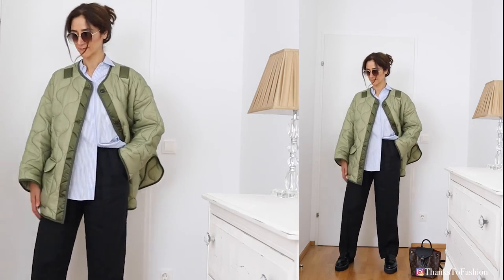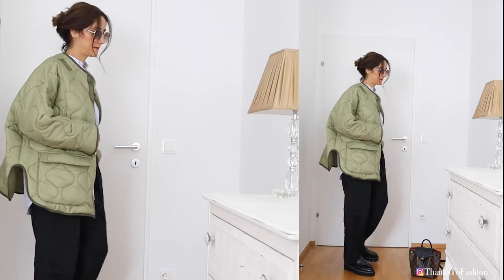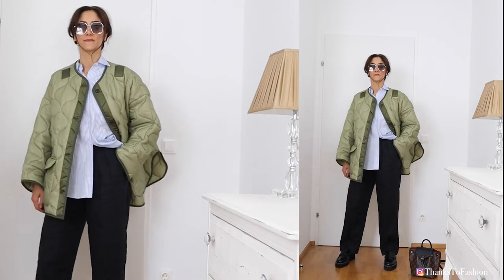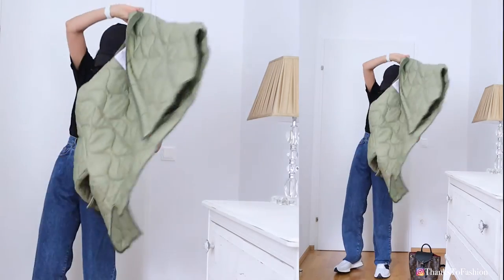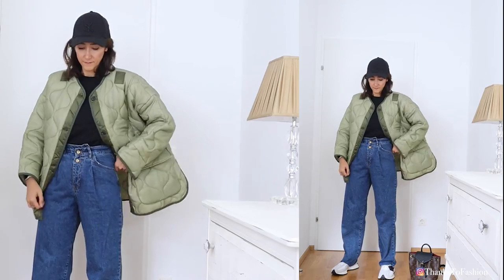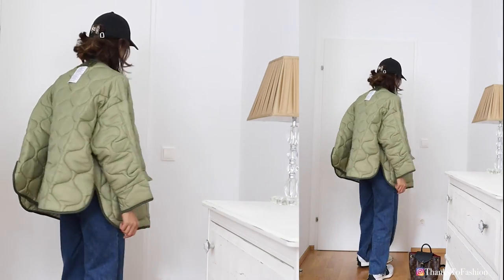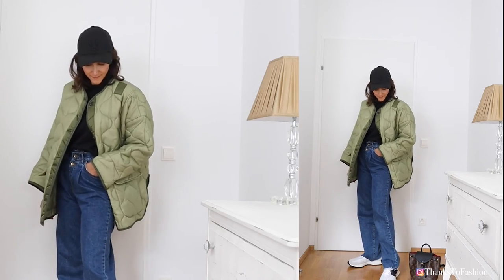As a frame of reference, as I mentioned in almost all my videos, I am 170 centimeters tall, and on my bottom part I usually wear S, European 36, and for my tops, I usually wear size M or European size 38.